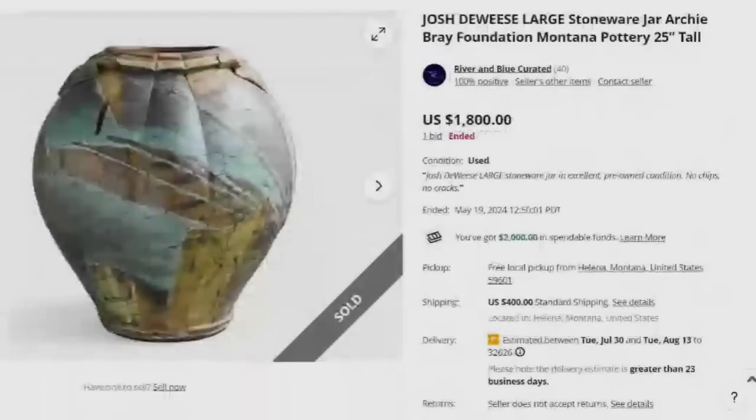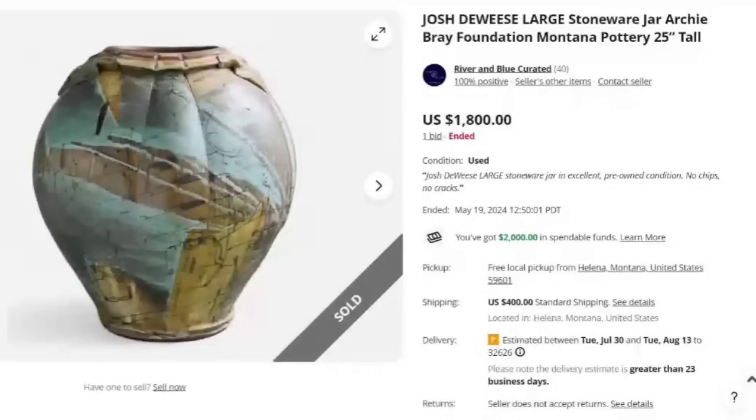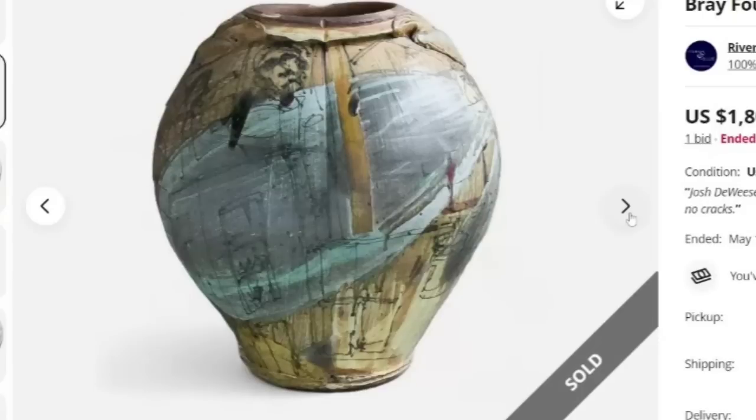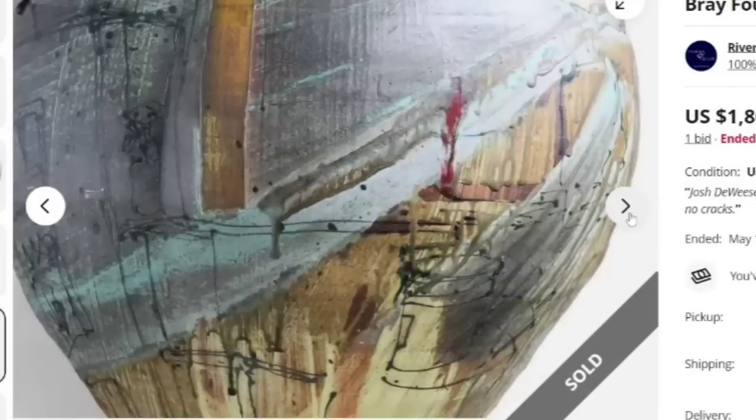Number 3 on the top selling is one that I think would sell very, very good regardless. This is a Josh DeWeese large stoneware jar, Archie Bray Foundation, Montana Pottery. This is a super, super cool piece. Was an auction, got one bid for $1,800. This sold in Helena, Montana. I think that's where Troy is, Mountain Man Treasures. Too bad Troy didn't find this amazing vase, right?